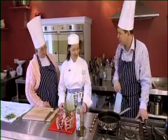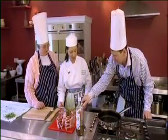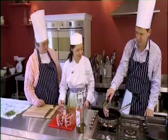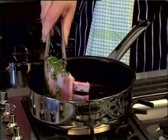So what about this? You just need to pick up the tongs there, Derry. Yep. And put your lamb straight into the hot pan. This is the real test. Here we go, the sizzle. Oh, lovely. Do you hear that?